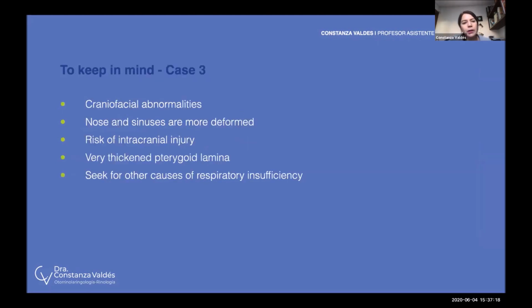So it's important, when we have other craniofacial abnormalities, that the nose and the sinus are going to be more deformed. So it's going to be more risk of intracranial injury. Also, the pterygoid lamina are going to be more thickened, and we have to think about other causes of respiratory insufficiency.